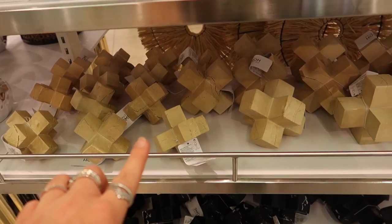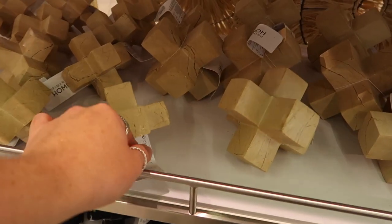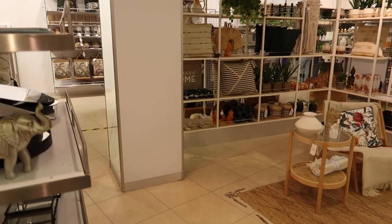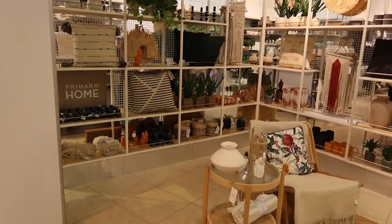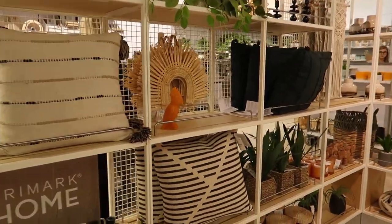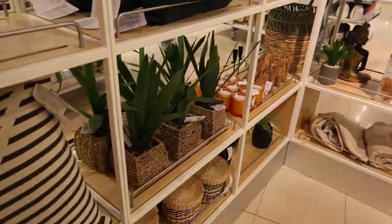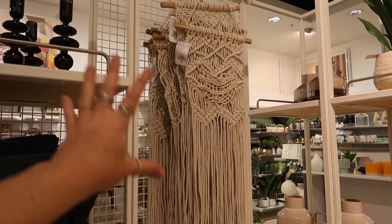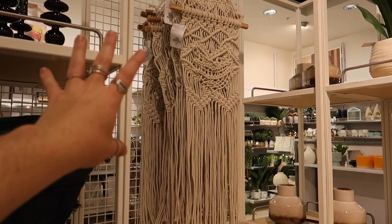And then we've also got these block style things in, so they do them in black marble and then just wood style, and these are £2.50. We've got a lot more of a tropical theme going on over here, so if that's what you're into, this looks like you've got pops of green and some more warmer orange tones. I mean, at the moment nothing is screaming out to me personally. I do like these. I think these are quite nice, but they just remind me more of nurseries. I think if you're doing a jungle theme for a nursery or something, this is so, so cute.